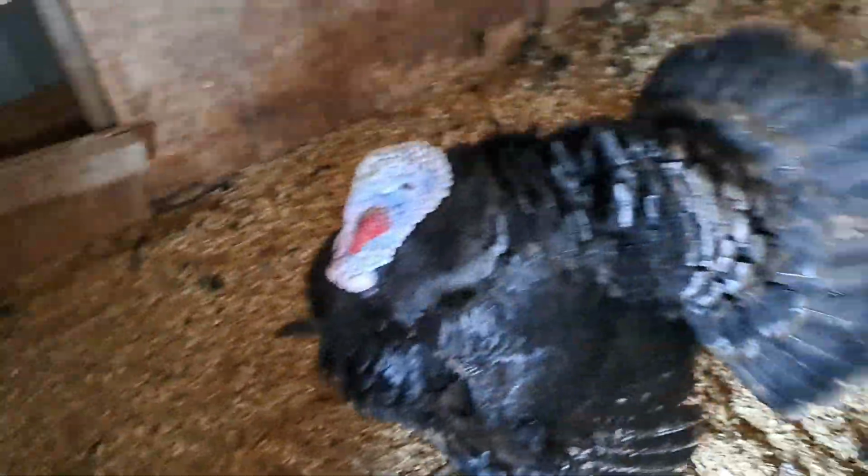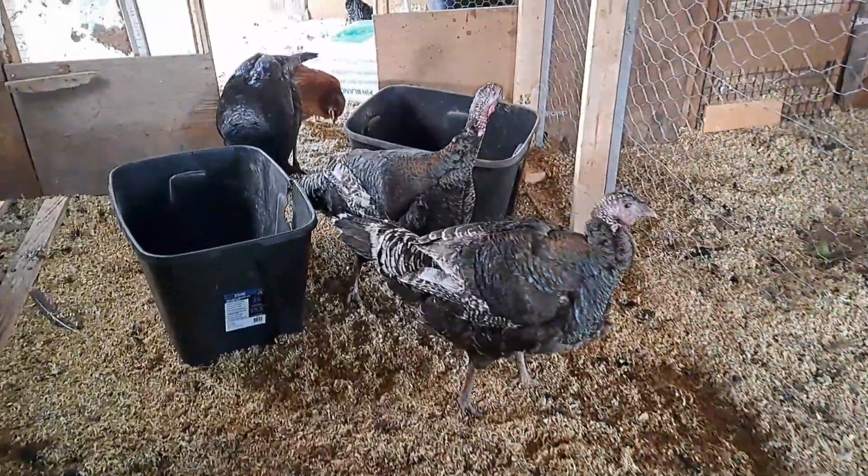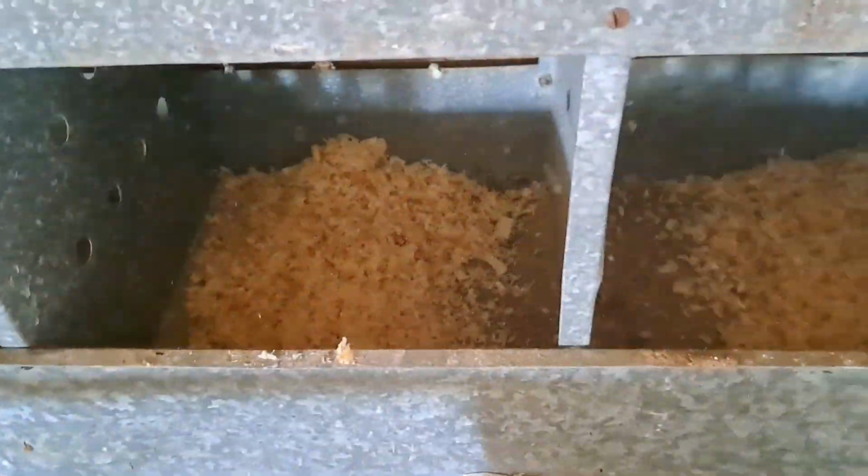All right, these guys are bugging me. I got to get these nesting boxes up. Okay, I'm getting them done. Bye buddies. Go on. Go bother the hens. There's the hens checking out their new boxes. All right, let's get it set up. I'll show you guys when I'm done.